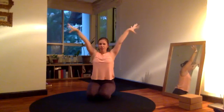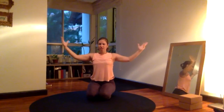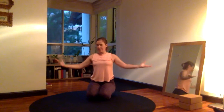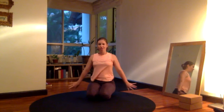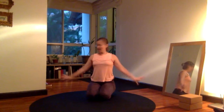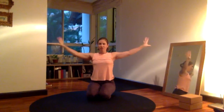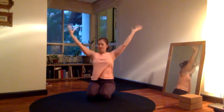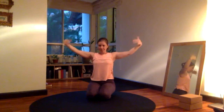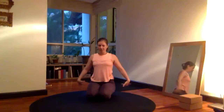And coming back down, really engage in that bend, in that flexion. This is so good for those of us, which I know is all of us, that have been spending a lot of time on a computer. So we'll work on opening the chest and shoulders and working on that forearm strength. As we bring it down, we'll come into our tabletop posture.